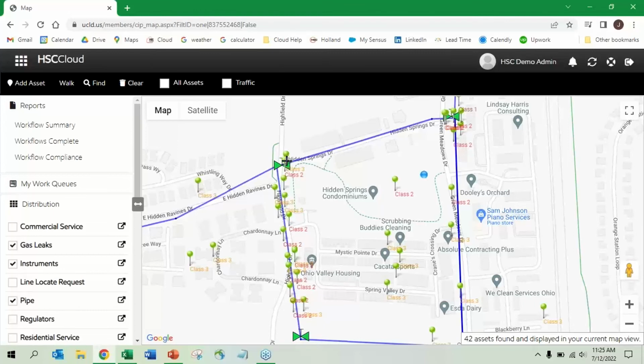Because imagine if we could, next year, have no leaks along this pipe, or at least very few leaks along this pipe. You don't have to go out and inspect this pipe as often, saving you time, saving you truck rolls, as well as saving you money on keeping gas in the system.